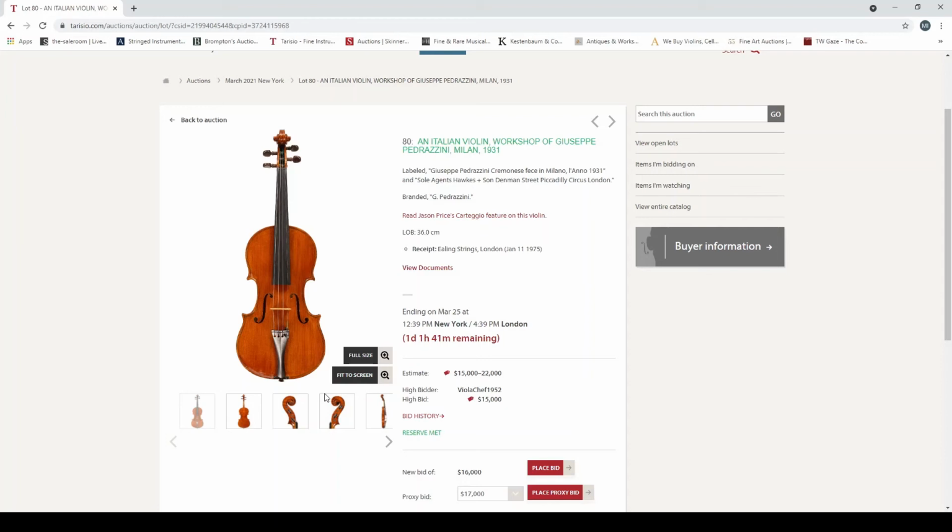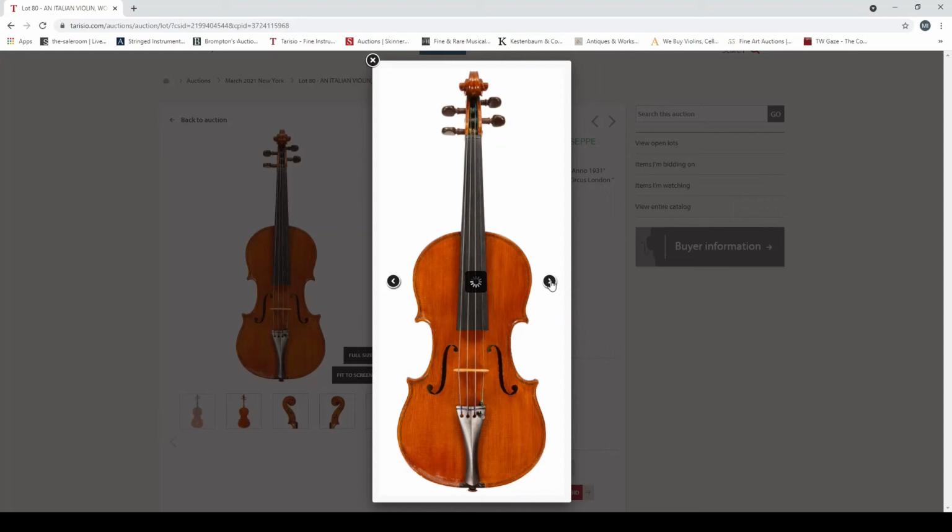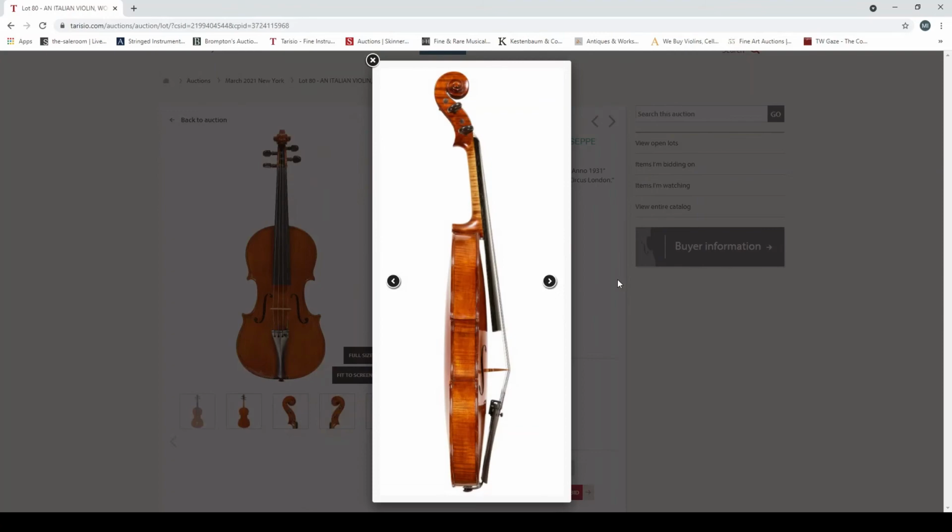Let's have a quick look at the instrument itself. Nice.